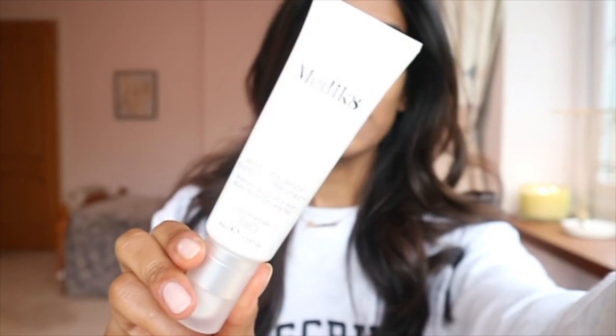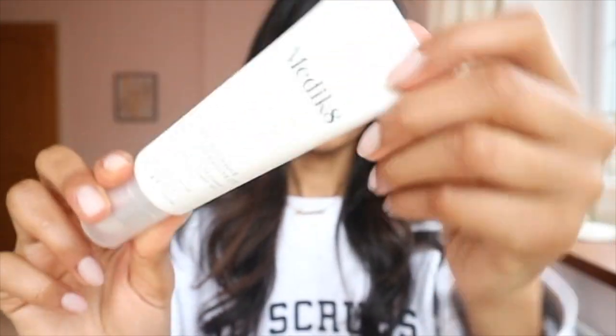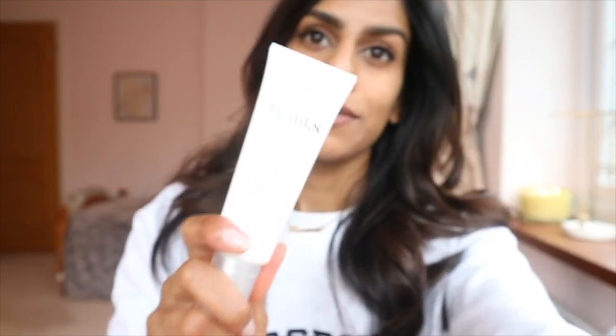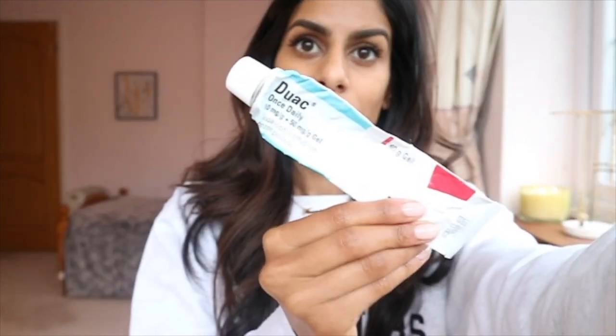Do you know how vloggers do this? Okay, you can kind of see there. Basically it's Medicate, that's all you need to know. The White Balance Everyday Protect. This is a brightening Oxy R cream with SPF 50 in it, and it says on it that it's good for pigmentation. As I said, I got Duac from the doctors. This is great, it does work. Nearly finished, so I need to order some more.